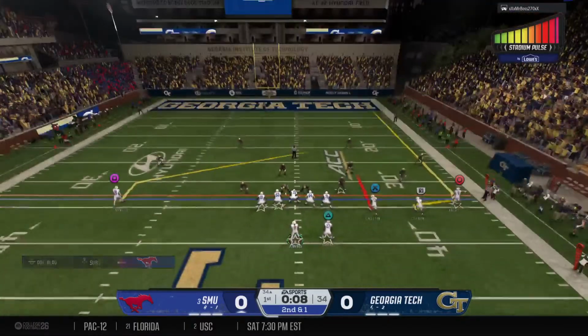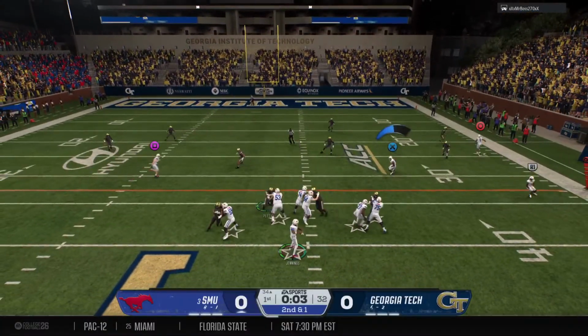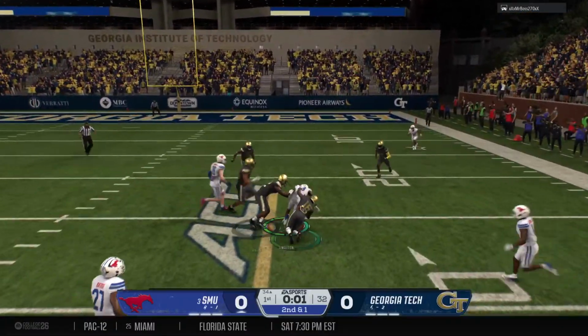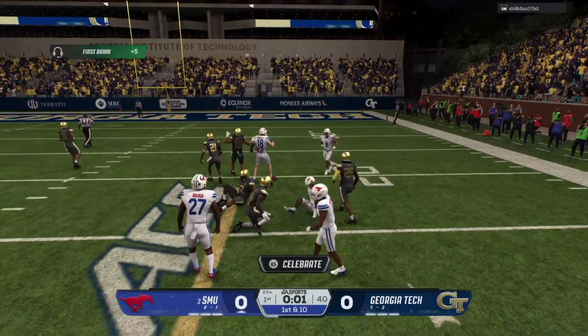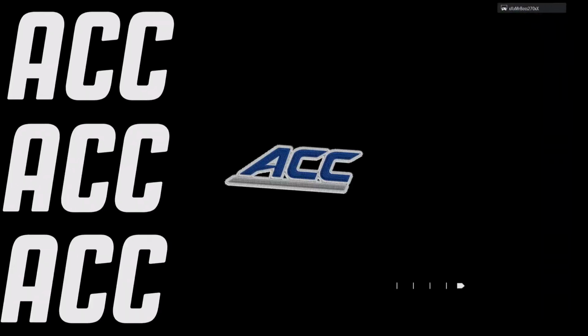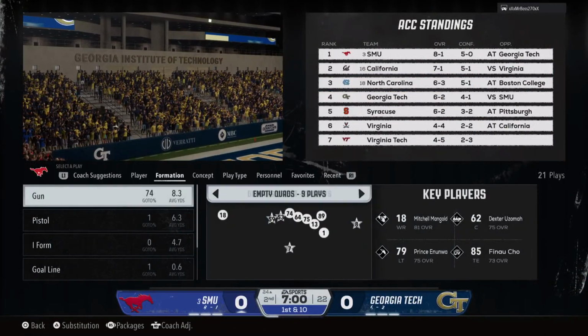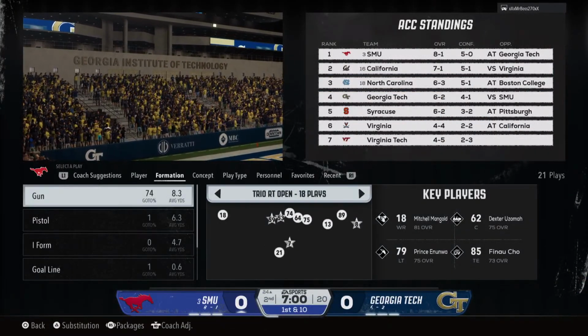As they get set to snap and just about to reach the end of the quarter. They're looking to throw on second and short. Caught near the sticks. It's Singleton. They bring him down, but not before he's able to pick up the first down. Both sides trying to find a little rhythm and efficiency and move the ball some here as we start the second quarter.